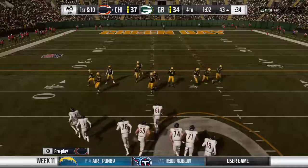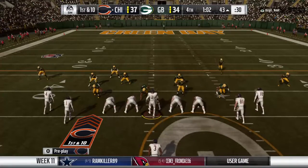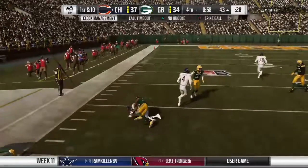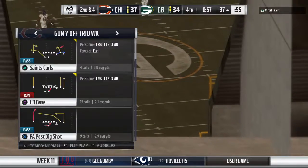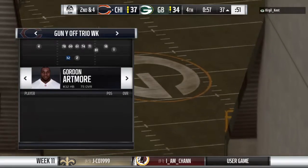Some good games going on in the early window. This might be the best of the bunch. Here's Hines on a toss play, and able to push his way forward here for a good little gain. And now a timeout coming from the defensive side for the Packers, as they get it with under a minute to go now in the football game.